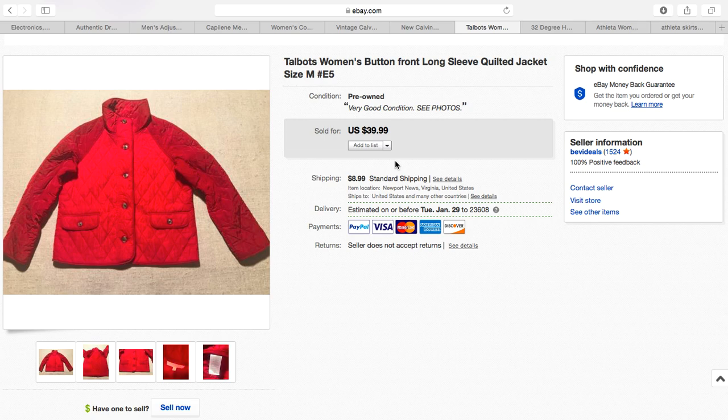I picked this up for, I want to say, $3.99 or $4.99. $28 was a quick flip, right? This took a short period of time. I can't remember exactly how long, but it wasn't that long. And it's a brand that doesn't sell well for me. So it just confirms what I know, that quilted stuff sells.